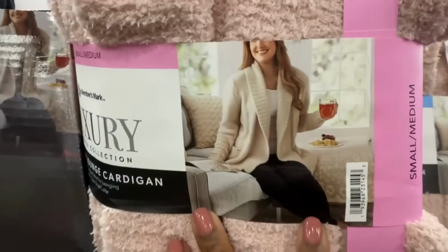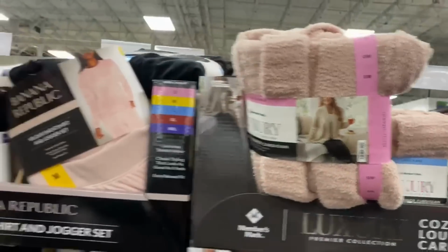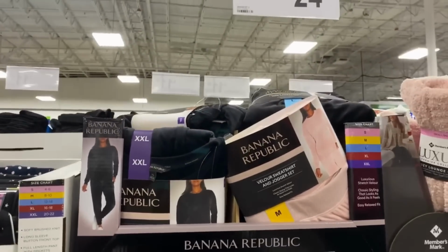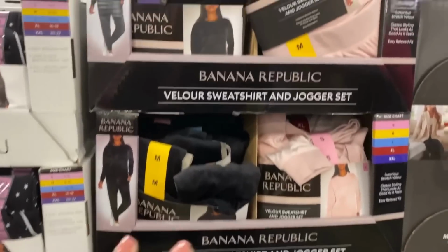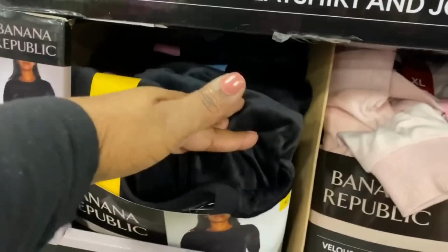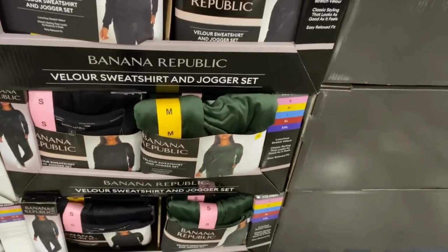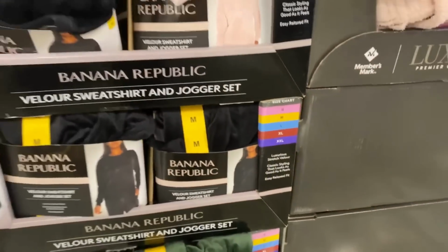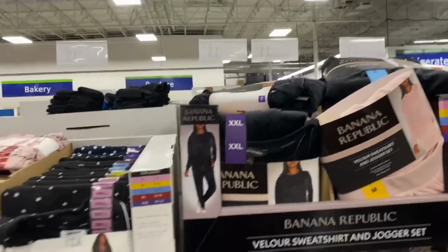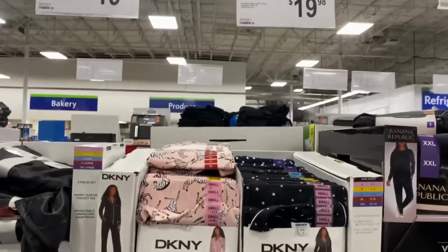Okay. Isn't that beautiful? This is a rose color. I see gray. Yes, those are the only two colors I see here. Now, right here by Banana Republic, they have this two-piece velour set for $24.98. Oh, yes. I had to show you all this here. I see it in pink and black. Okay. And they also have it in this beautiful green, like this emerald green. And it comes in size small through 2X. Yes, for $24.98. Now, they have these notch collar pajama sets for $19.98 right here. Isn't that cute?